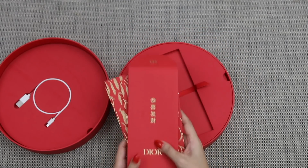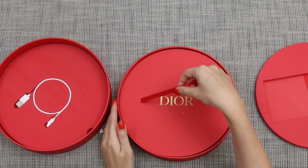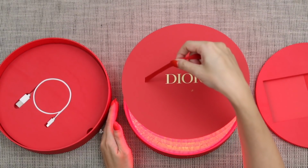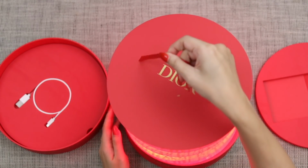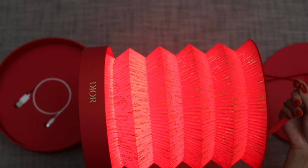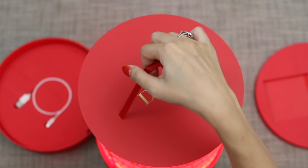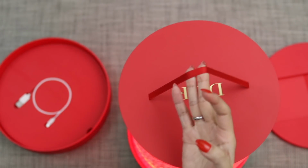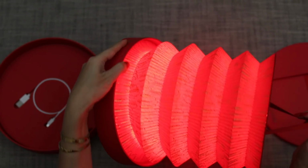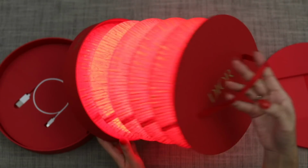And that is the red packet. I guess I'll move this. Dior, and I guess... Oh my gosh. Guys, can you see this? It's a lantern. That is so pretty. Oh my gosh. Dior. Look at this. I mean, it's got the best packaging. Look at this light. And it says Dior here. Dior up the front. Dior all here.